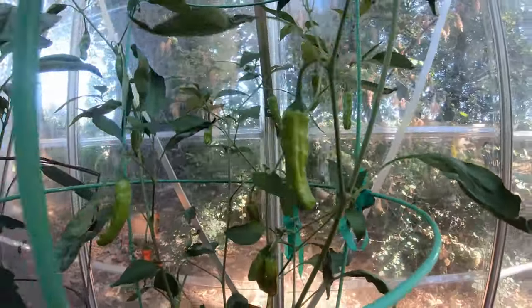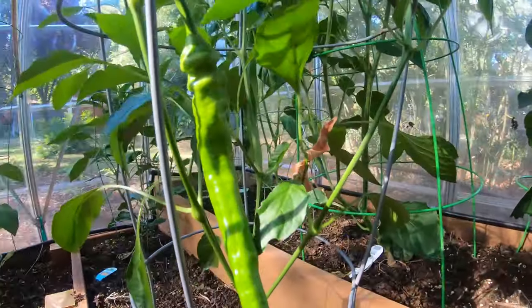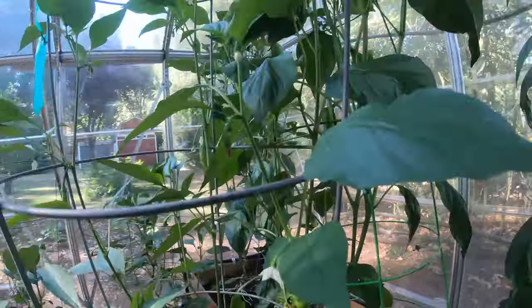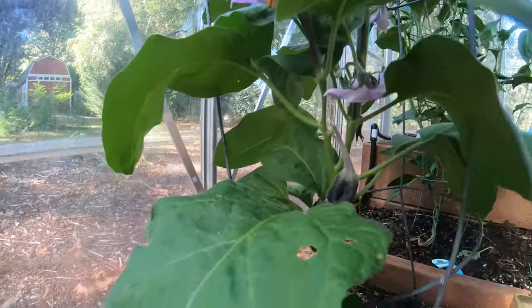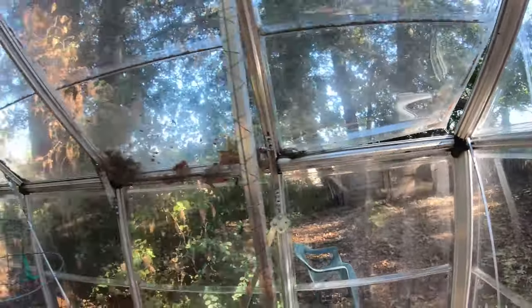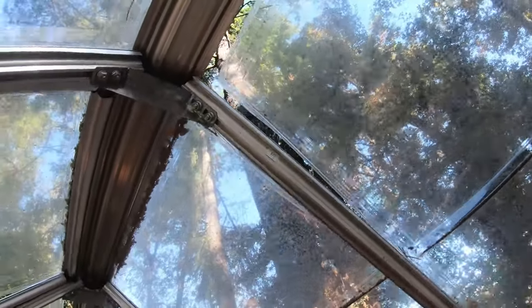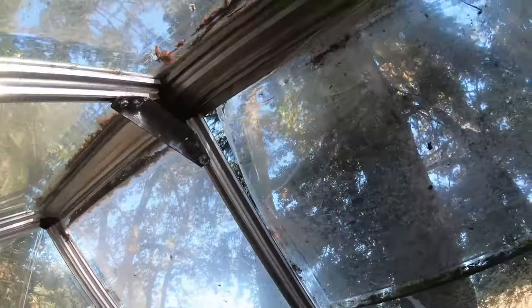I'm out here because I wanted to show you how well Wendy's peppers are doing. This greenhouse was damaged in an ice storm. It's interesting to me how even this damaged structure is really good for growing food.